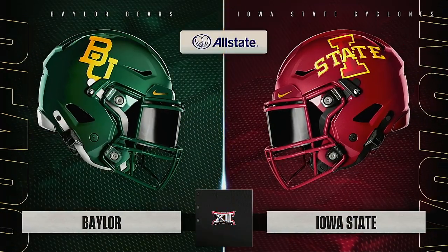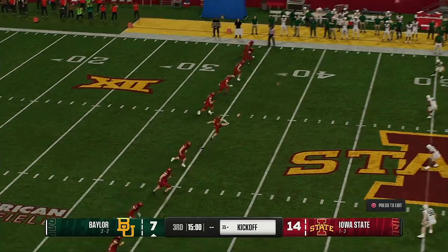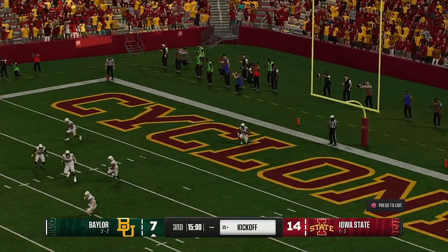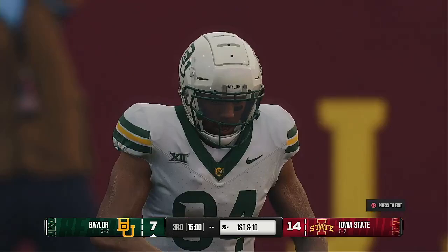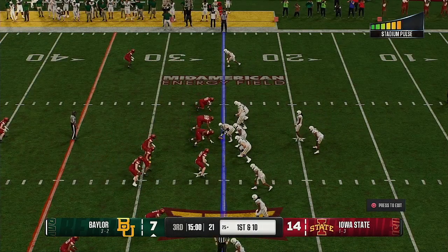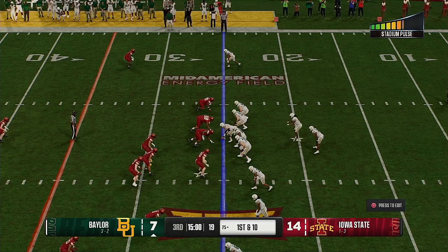And the Cyclones will kick it away first, and we'll start the second half. And no chance at a return here. They'll start this drive at their own 25. Here comes the Baylor offense back onto the field.